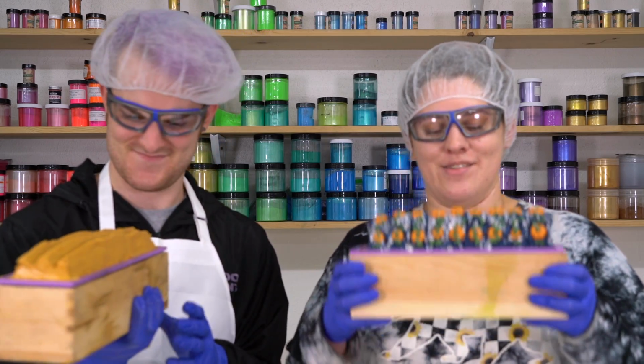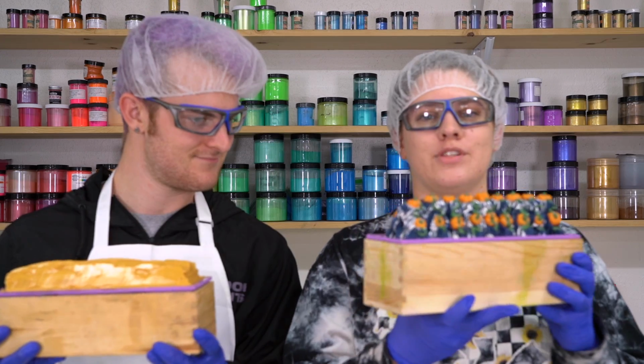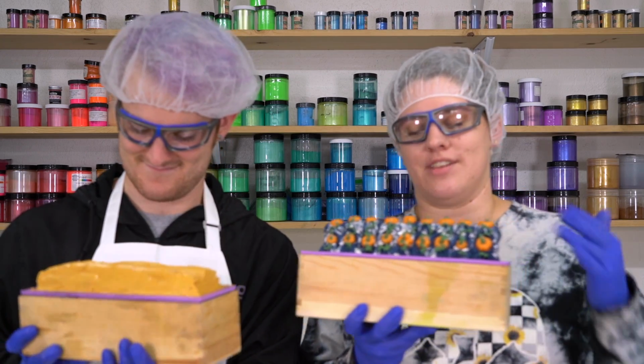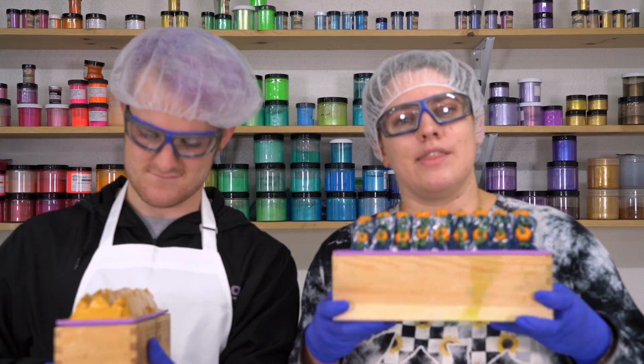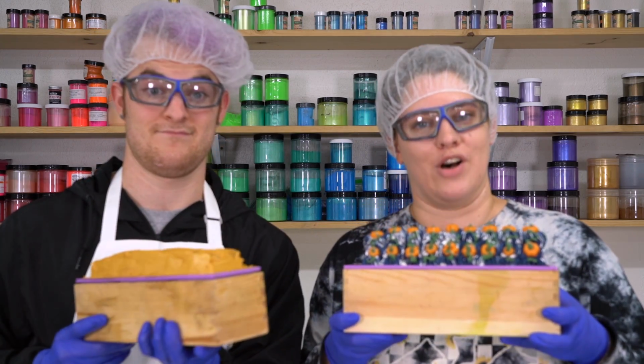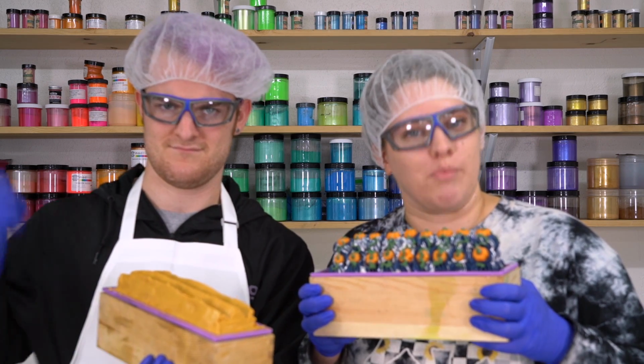I've never done a top like this, so I guess we'll see what it looks like whenever it's all sliced up. That's right. We will be back in 18 to 24 hours. We will chop up the soaps. We will add our final touches. Both of us have some touches to do after the soap has been cut. And then we will submit them to you guys to vote on. Exciting! We will be back after this quick commercial break.